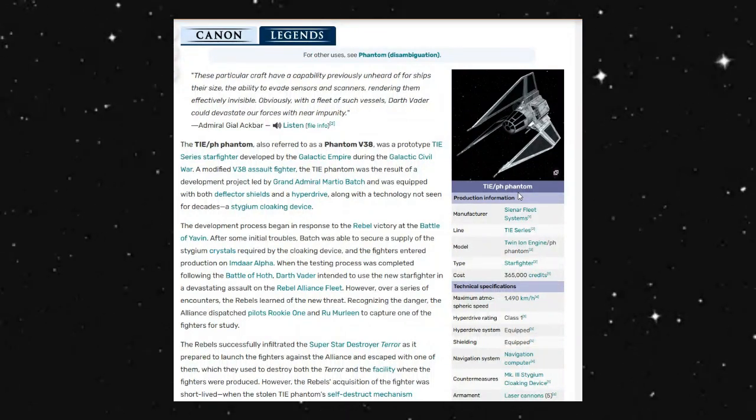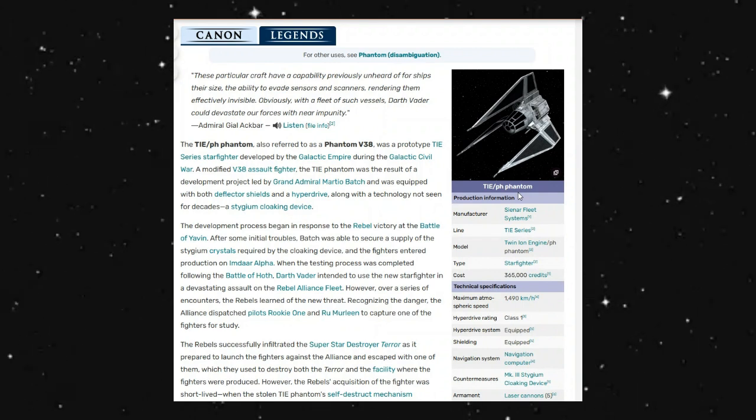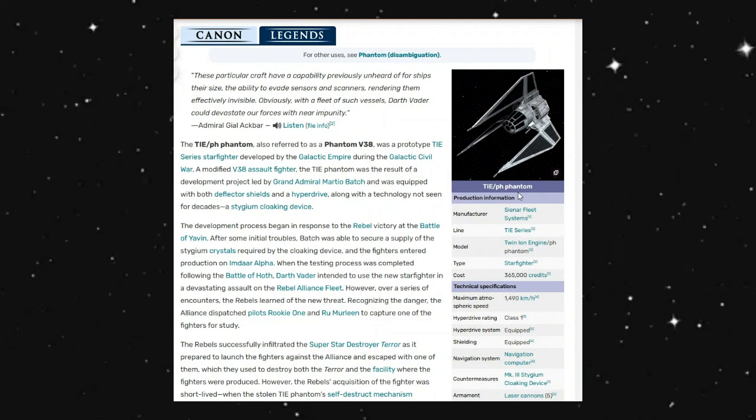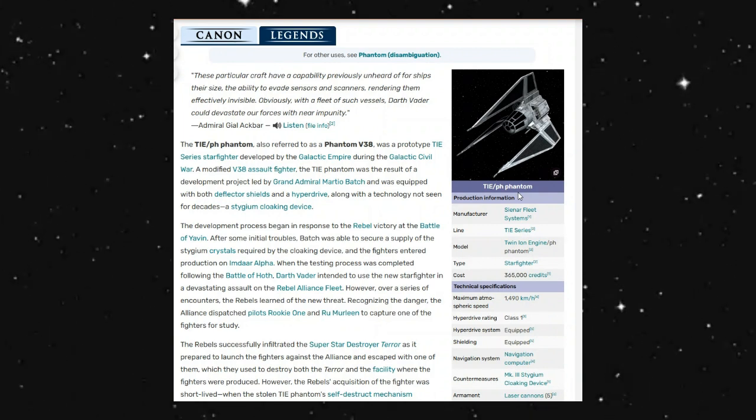Today we're looking at the TIE Phantom. This is also referred to as the Phantom V-38. This is a prototype TIE series starfighter developed by the Galactic Empire during the Galactic Civil War.